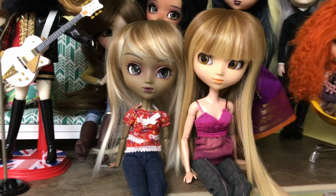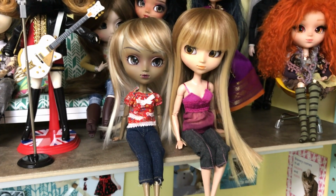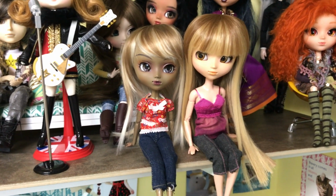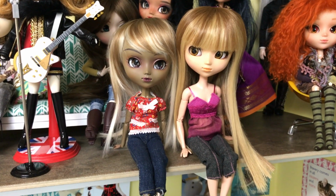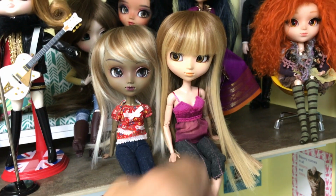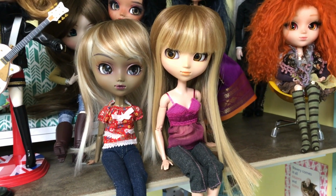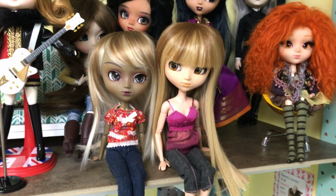I have these two seated next to each other because they look like they might have the same hairstylist. They do have different hairdos, but they have the same coloring of their hair, and I thought that was kind of funny. I had already bought this wig and rewigged her before I got Peter Pan with her wig, so I thought that they looked kind of cute sitting there together, maybe talking about hair or something.